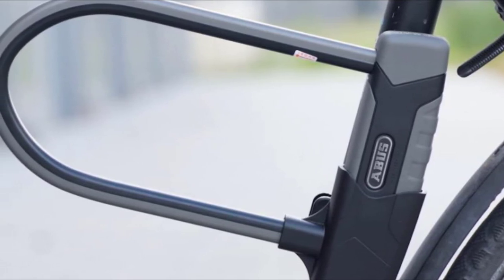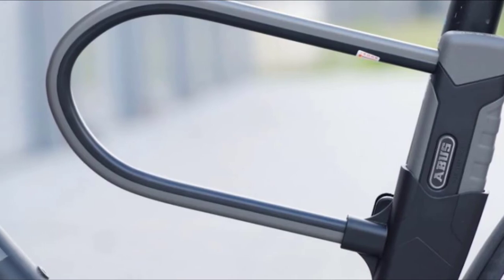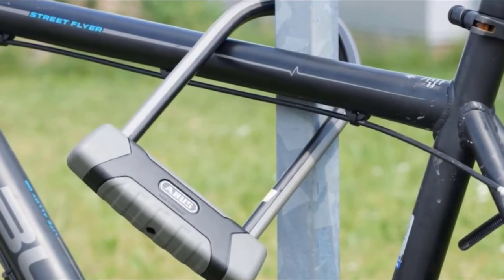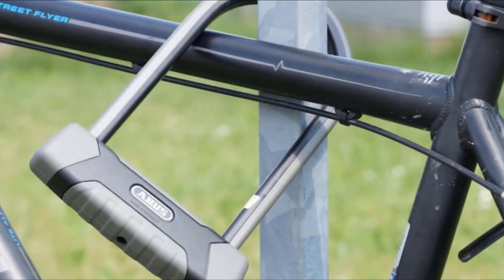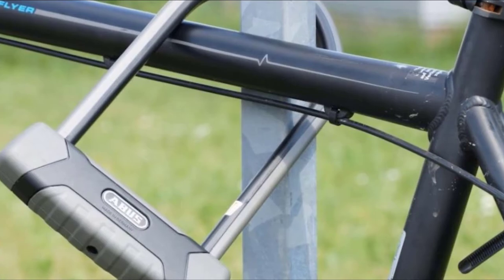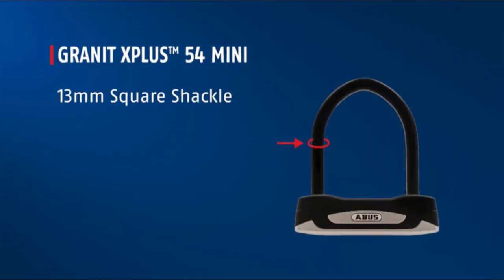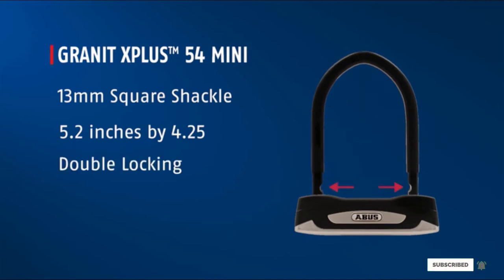One thing I don't like about the Granit is they don't supply you with a bracket to carry the lock, but Abus does offer an optional shackle clamp. Abus does a few things I really like though. They supply one key with an LED light to make your life easier at night, a nice feature IMO. They also give you a code card so that if you lose both keys, you can get replacements. Just don't lose the card.